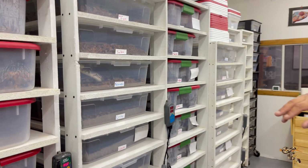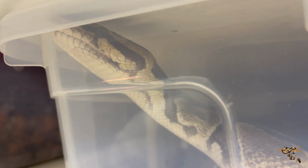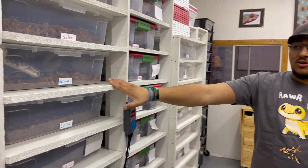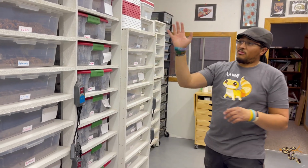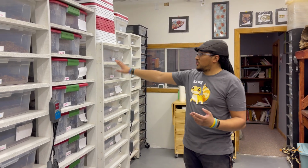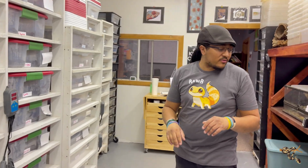But what we're going to have is, for the most part, all of the female ball pythons in these larger 74 quart and 70 quart tubs. So that's where all the female ball pythons are going to go. And then some of the larger males like Tucson. Kalamazoo will eventually be going back to a 4x2 for my setup for adult ball python, but getting there on all that other fun stuff.